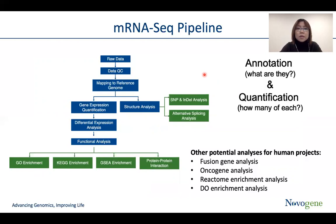So we start from raw data and we perform data quality control. And in the two below branches, we will answer those two questions. First, we perform the quantification of our transcripts, as shown on the left branch. That includes the gene expression quantification, differential expression analysis, and functional analysis to see if there is any significant biological process that has been enriched in my samples.